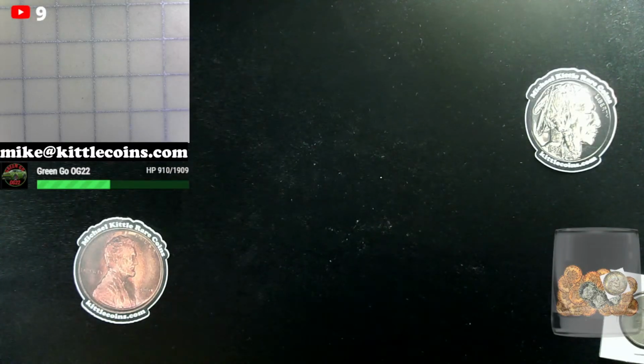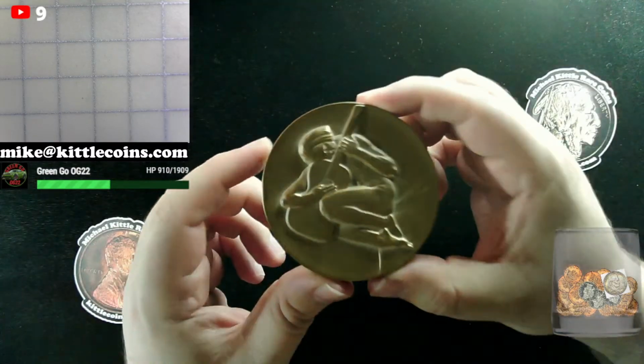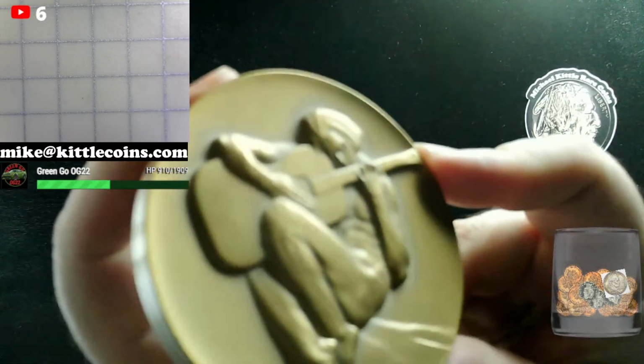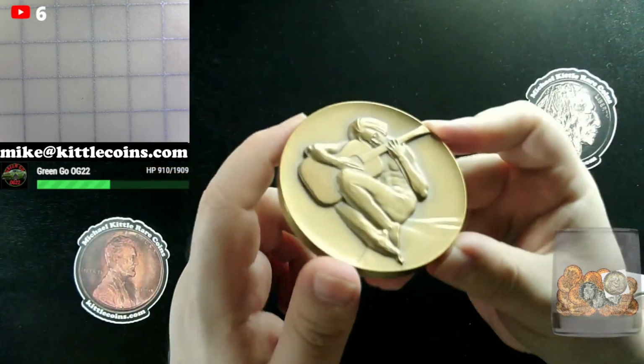Here is number 87 in the series of the Society of Medalists. Number 87 from 1973, and it's called Youth and War and Sacrifice. 1,700 of these were made. Youth, which is represented on this side here, has a youngster playing a guitar, a youngster, they say, with long hair. That's not that long a hair. It's not a buzz cut, I guess.